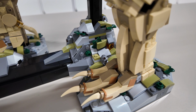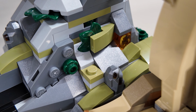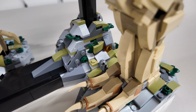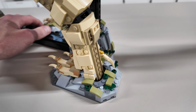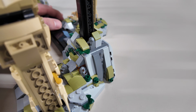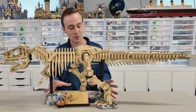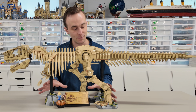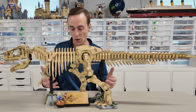Also, there are some Easter eggs hidden within, such as the little gem pieces, which of course represent amber, because that's where the mosquitoes would be fossilized. And there's a little 1x1 brick with the mosquito print detail on it. So you've got some amber built into the base. And then there's all sorts of interesting shapes down there. We've got some vegetation mixed in, light gray, dark gray, also some olive green.